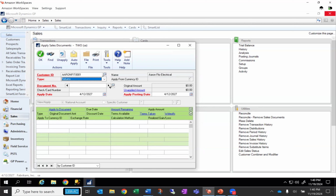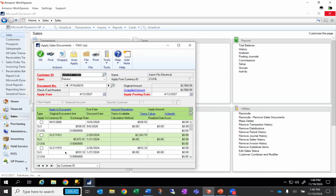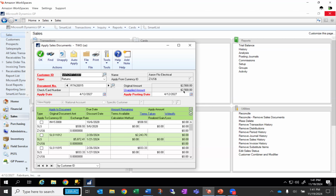So I can restrict that to returns, pick the return that I want to apply, and down in the bottom, it gives me all of the choices of things that I could apply the return to. I have an unapplied amount that shows this dollar amount. And as I mark transactions, this unapplied amount will be going down to show what's left of the unapplied balance. So if my intent is to apply the whole thing, I can continue to go down and mark transactions for it to apply against until my unapplied amount gets to 0.